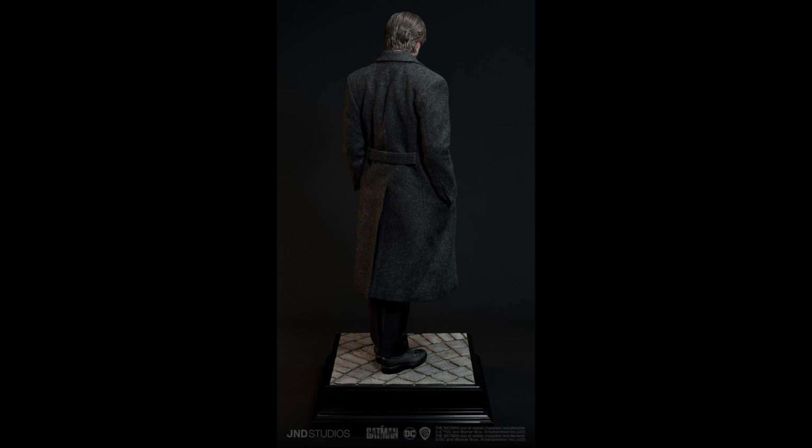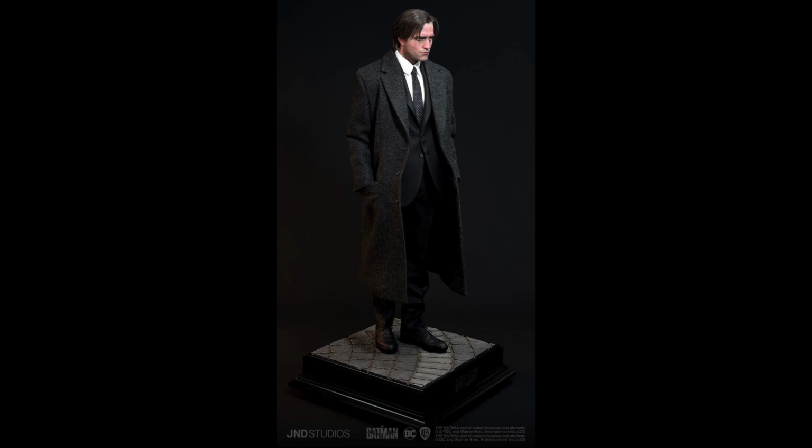I saw the teaser and I thought, okay, that's something to keep an eye on, but I didn't realize it'd be this good. It looks perfect to me. Is anyone going to complain about anything? I'd be curious, genuinely, is there anything not right about the bat suit? I doubt it. Come on, it just looks amazing.